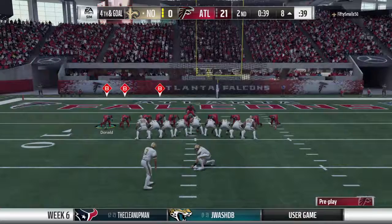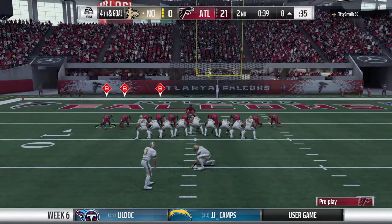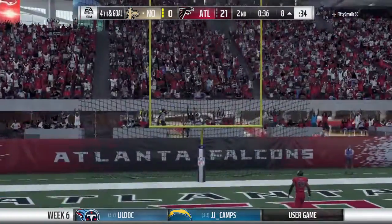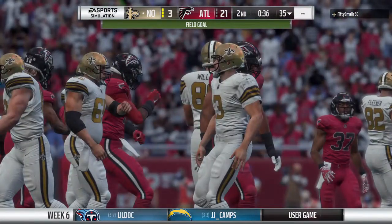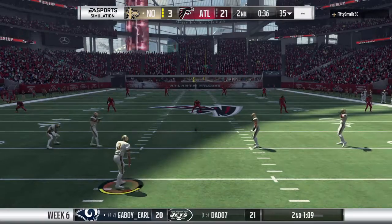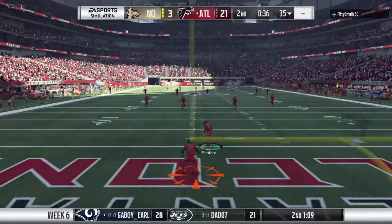Now Will Lutz, who went to college a stone's throw from here at Georgia State, comes on for the field goal attempt. From the left hash, should be a fairly easy one here. And Lutz puts this one through. An update from that game going on in the Meadowlands. It's the Rams that have grabbed the early lead. I have a feeling that one's going to stay tight throughout. We'll continue to monitor.